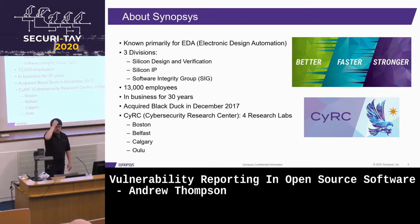So we were acquired by Synopsys in December 2017, and more recently, the Cybersecurity Research Center has been set up. That was about a year ago, I think. There's 4 research labs. So there's ourselves in Belfast, BDSR team. Then there's the guys over in Boston. So they are the KB team. So that's the centralized database where we have all our licensing and vulnerability information.